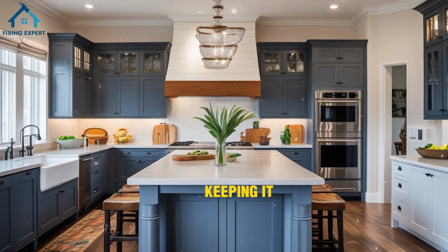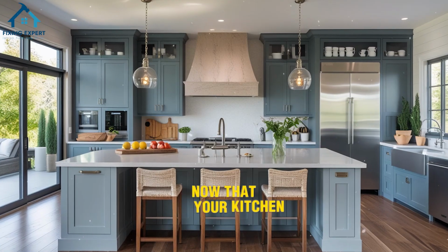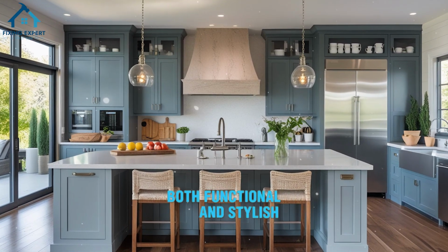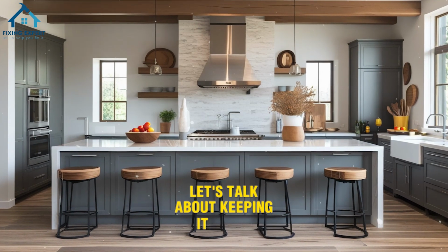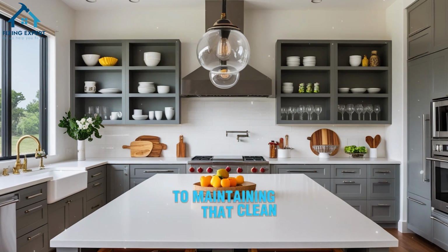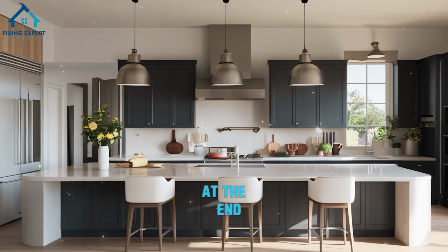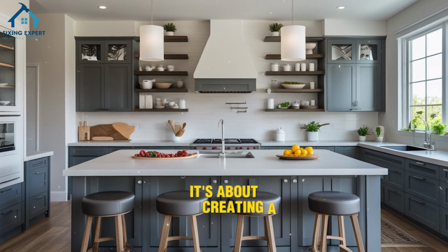7. Keeping it organized, the key to a clutter-free island. Now that your kitchen island is both functional and stylish, let's talk about keeping it organized. An organized island is the key to maintaining that clean, clutter-free look. It's not just about cleaning up at the end of the day, it's about creating a system that works for you.